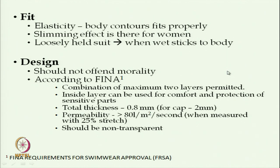and it gives a slimming effect to the swimmer, particularly women. Loosely held fit swimwear, when it wets, will stick to the body. So, a loosely held suit is not that required for swimming.